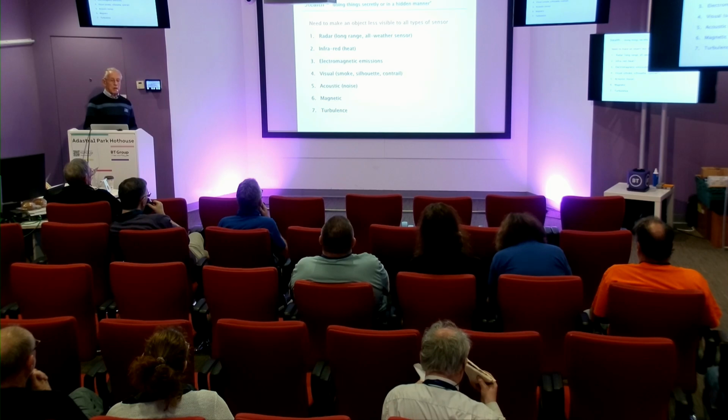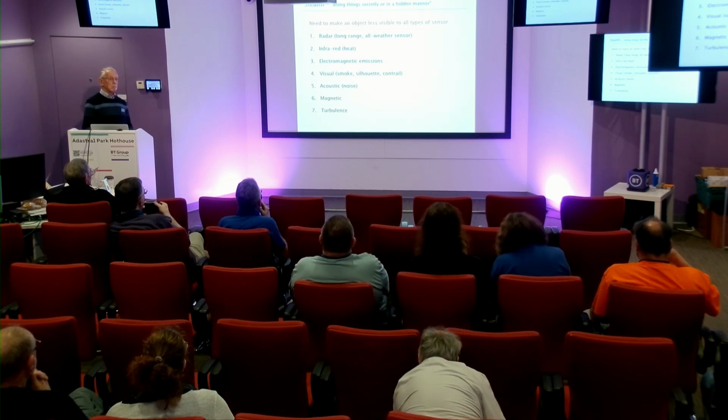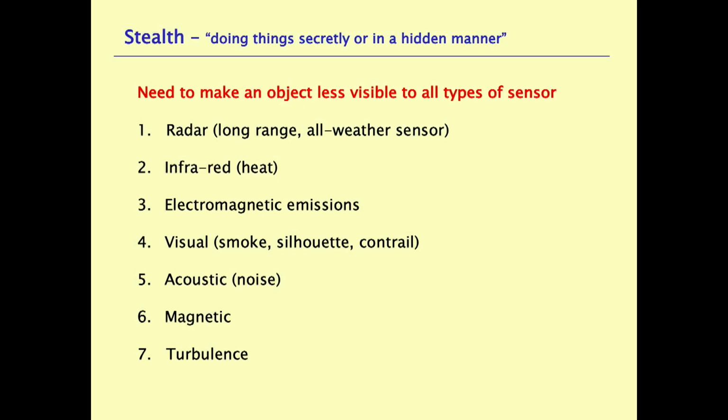Right, so what do we actually mean by stealth? Stealth technology actually comes under various headings. Some people call it low observable technology. There are various things that people call it by. But essentially it means doing something secretly or in a hidden manner. Now, stealth is not new. Since time immemorial, people have used some sort of stealth technology, and I'm thinking here of camouflage when you're out hunting for food. So that would be a very early example of what we might term now as stealth technology.